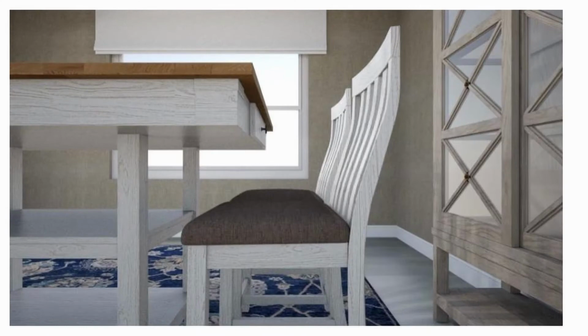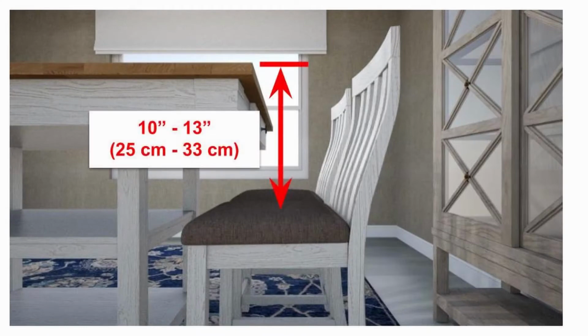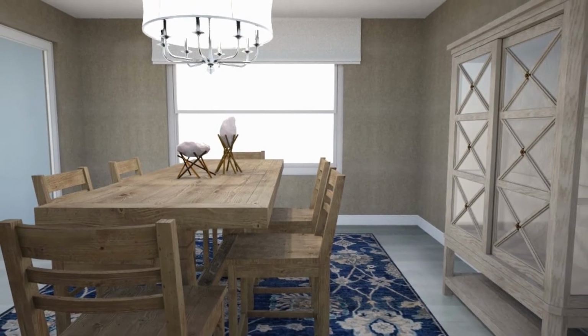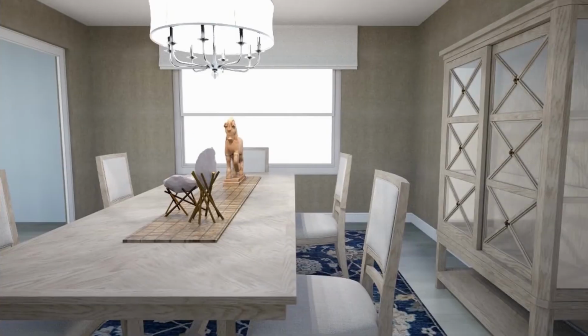For bar stools and dining room chairs, try to keep between 10 inches and 13 inches from the seat of the stool or chair to the table height. Anything shorter or taller will feel a little uncomfortable. There's a current trend to buy bar height tables for your dining room. If you have many older relatives who you're considering inviting over to dinner, they may appreciate it if you stick with a regular height dining table.